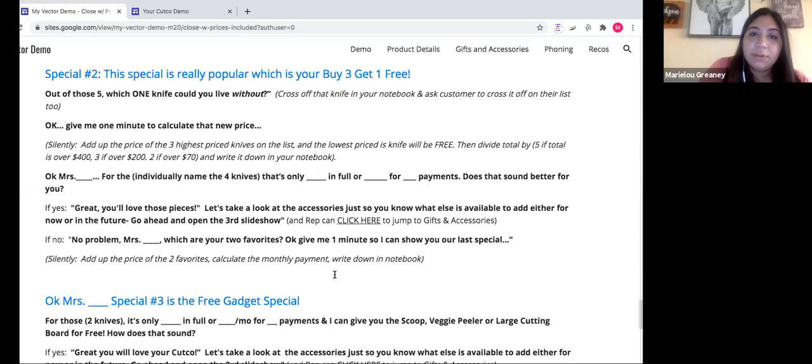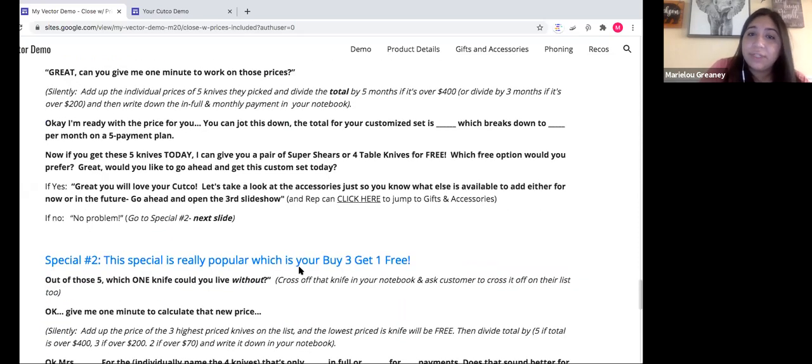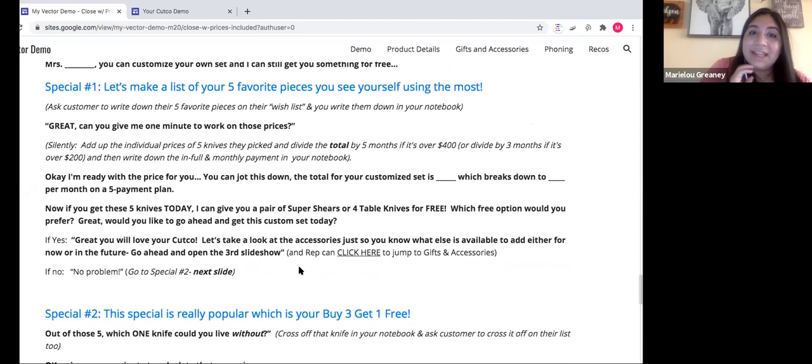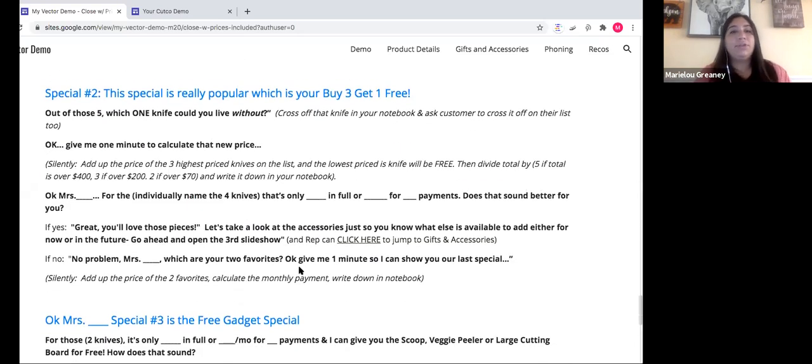All right, so the first one is selecting their 5 favorite pieces and offering free shears or free table knives. Now, for the 5 favorite pieces, they cannot choose 5 table knives. Does it make sense if somebody buys 5 table knives that they would get 4 table knives for free? No, right? So that's the only thing with the 5-piece special: they cannot pick 5 table knives. It has to be 5 kitchen knives, all right? So special number 2, this special is really popular, which is your buy 3, get 1 free.